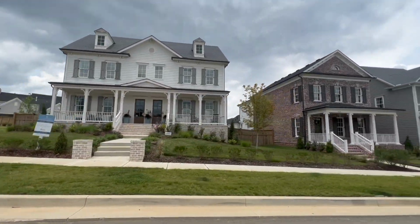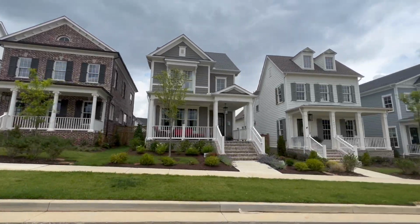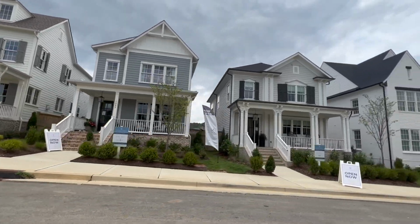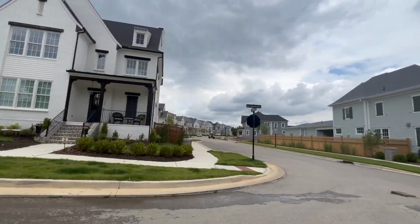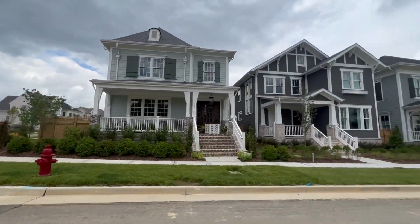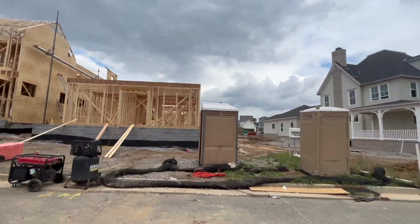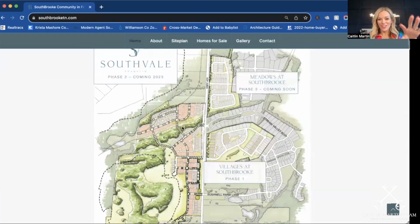You'll notice that a lot of times, obviously, the lot size is going to be a little bit smaller. But again, it offers a more low maintenance lifestyle. You do have a couple of these lots which do offer backing to trees, having the opportunity for a backyard. But again, this is just something to keep in mind as you're taking a look at it. So it can be kind of hard to figure out where in relation everything is when you're taking a look, but this is an excellent site map right here.